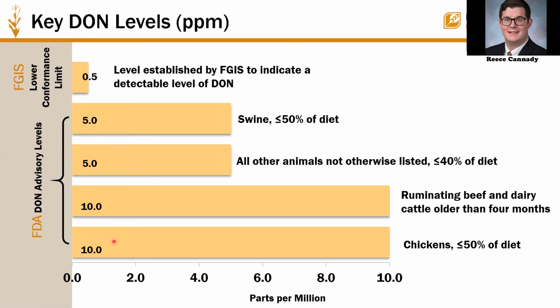But the main thing is, when you receive products, please test everything that you receive, because if you get something, the responsibility of feeding the animal is on your operation, and you have to know exactly what you have when it arrives at your facility and you feed it to your animals. It's very, very important that you test all of your cargoes for mycotoxins.